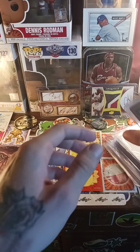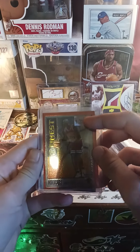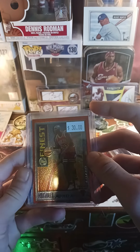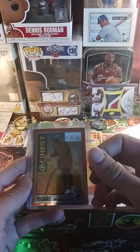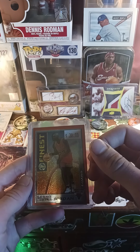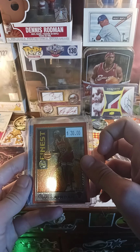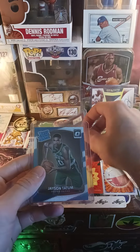Alright. And then we got a Michael Jordan Finest. $30, I got it at the card shop. But it looks really clean, and if this grades at 10, it goes for like, I forget, 300 to 500, I think. I doubt it'll grade that, but even like an 8 or a 9 would be a big profit on this, so we'll see.